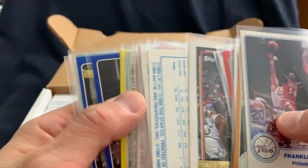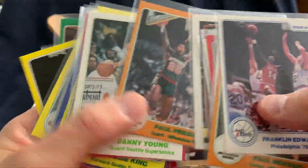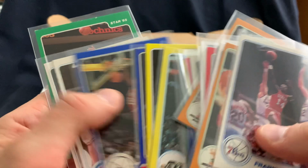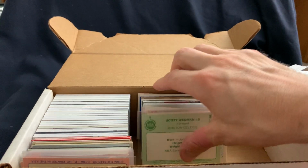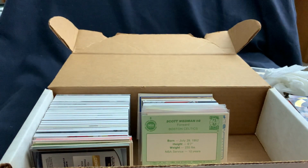You just can't send in stuff that's super common and expect to do well. You're going to lose money unless it's really high value. But like base cards and stuff like that, you guys, most of the new base stuff is not even worth your time.